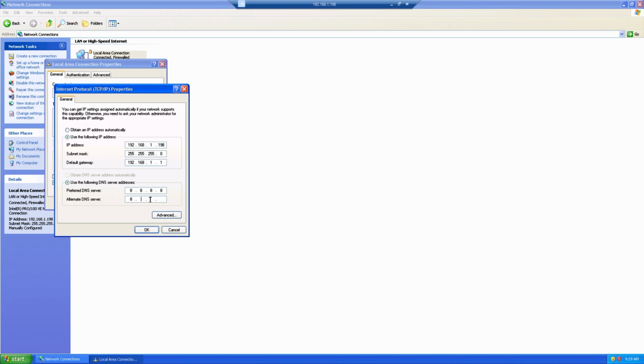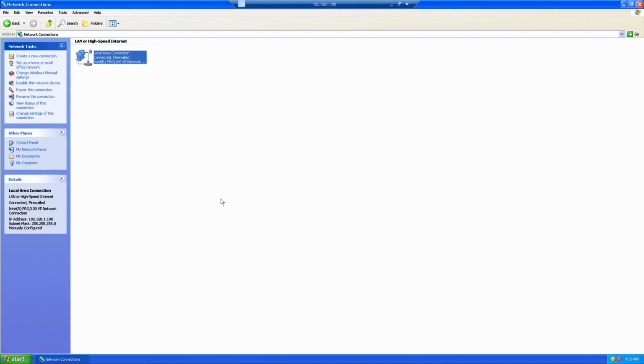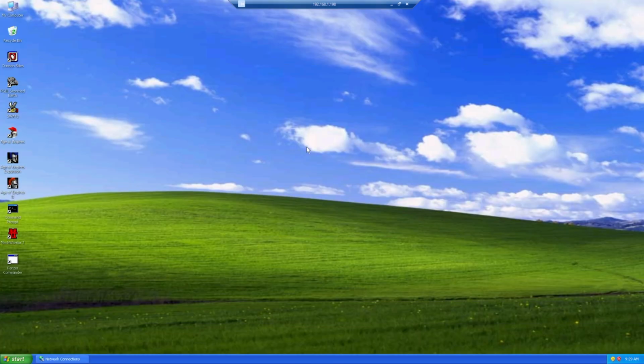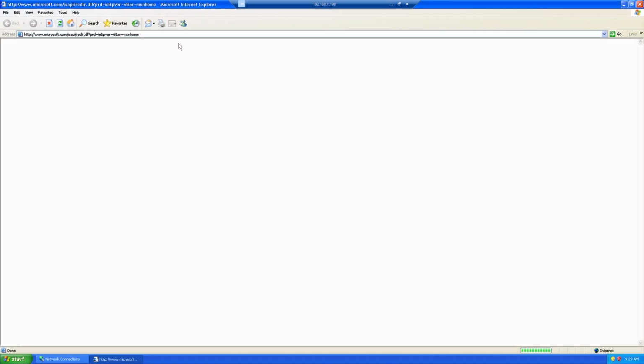I'm using Google DNS here. I want to connect to the internet. Let's see if I can connect to the internet now. Really don't want it to connect to the internet, but I'm just demonstrating to you that I can connect to the internet now.